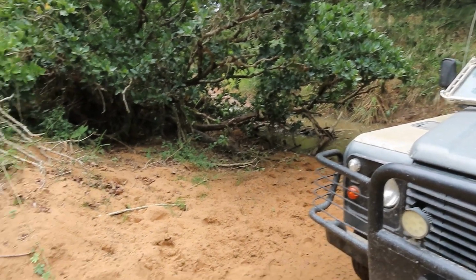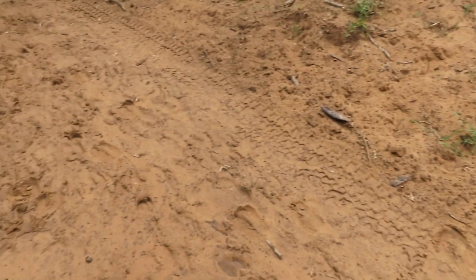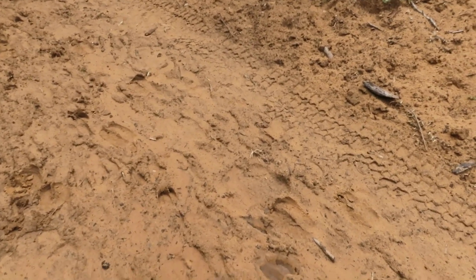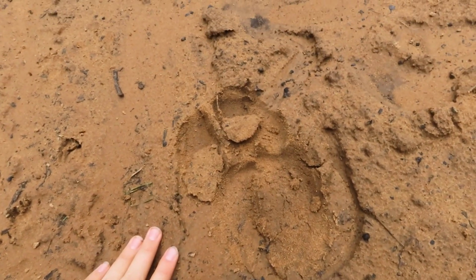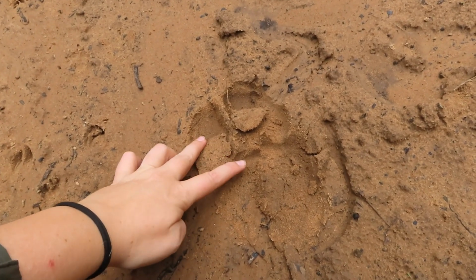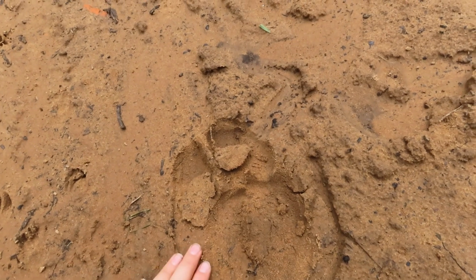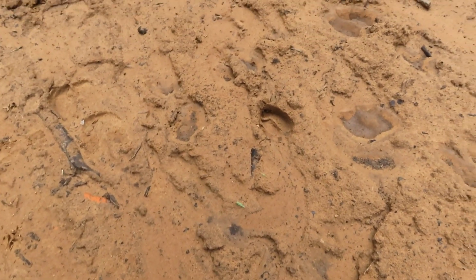So if I'm having a look here where I stopped, there's actually a lot of tracks along the road, some of them more fresh than others. Quite close over here we've got some buffalo tracks. You can see it's almost a direct register. Quite fresh. Very fresh actually.